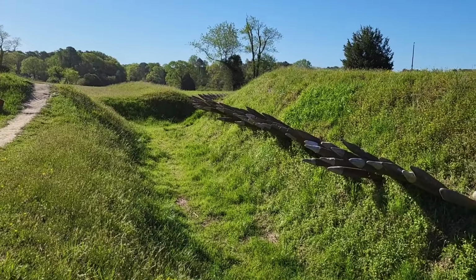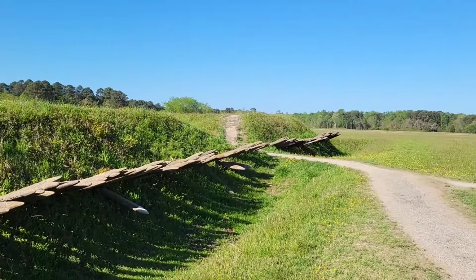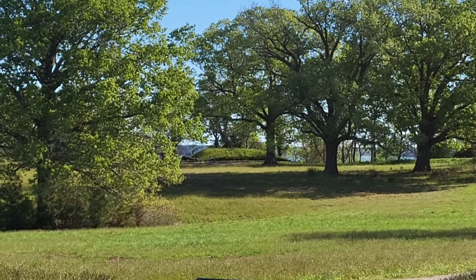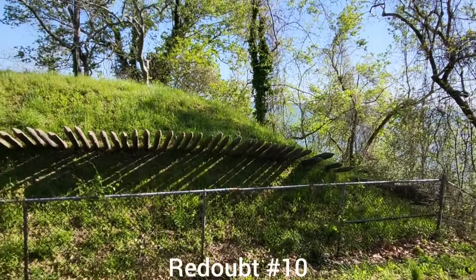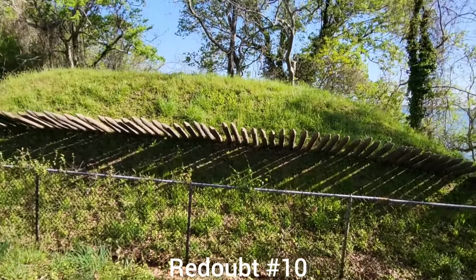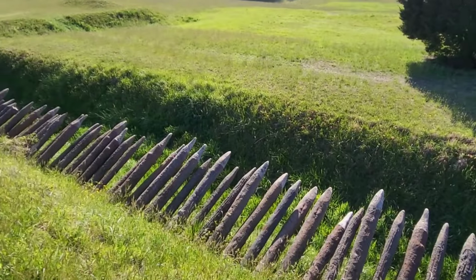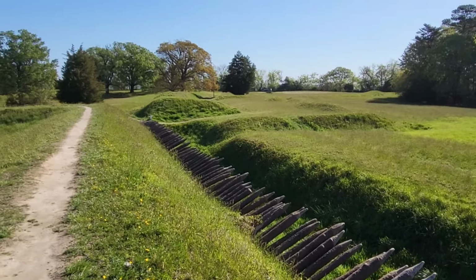This is a scale replica of Redoubt 9. Redoubt 10 is about 150 yards away from us. Both redoubts were protecting the British left flank.